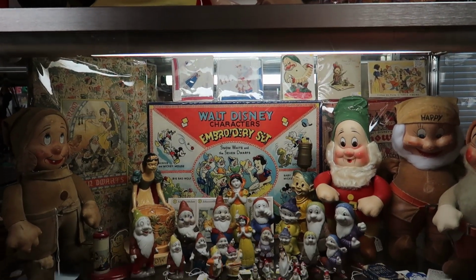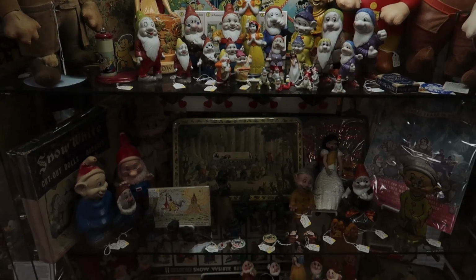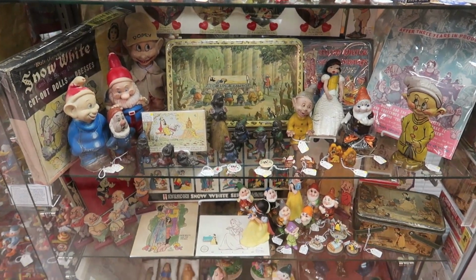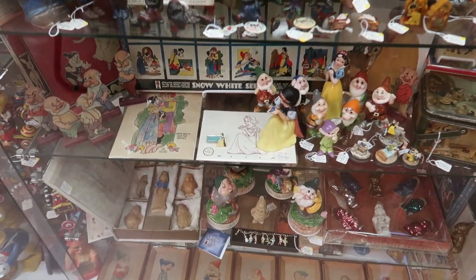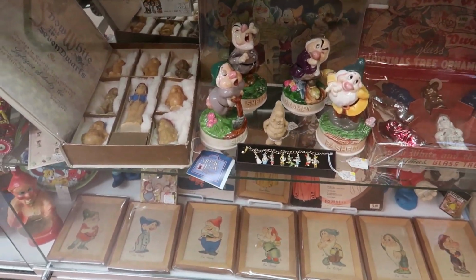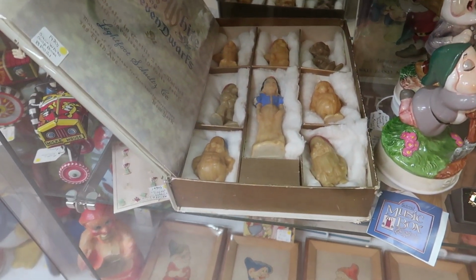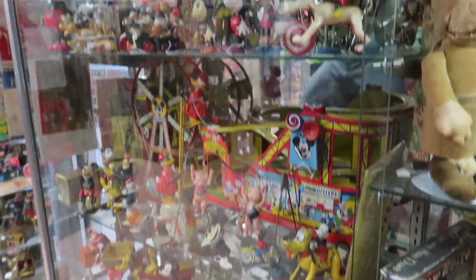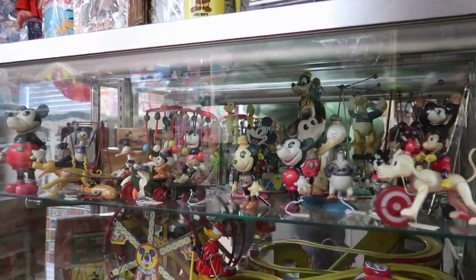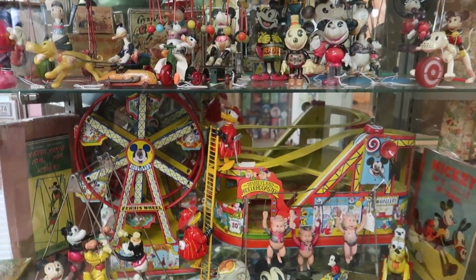And this is all Snow White merchandise. Now I know when Snow White was initially released, it was a huge deal for animated movies because there had never been anything like that. That was really Disney's smash hit, their first real feature film. And what are those, ornaments or a chess set or something? Interesting. And here we have more Mickey Mouse stuff, and this is all tin toys and stuff like that, it looks like.